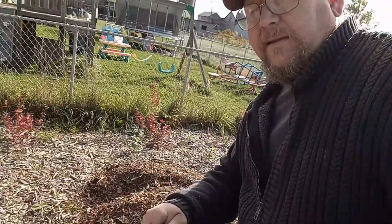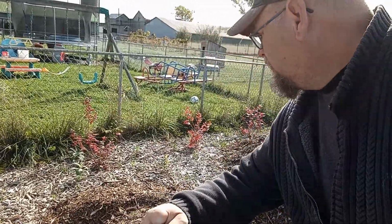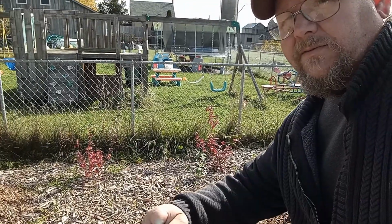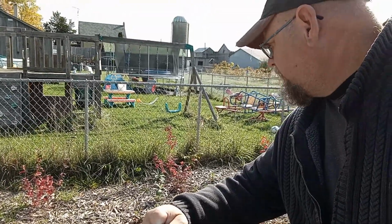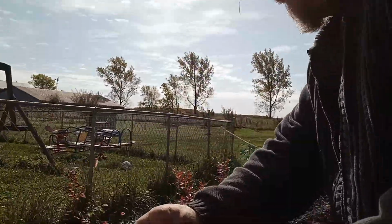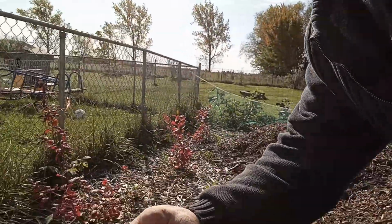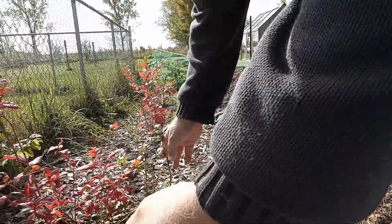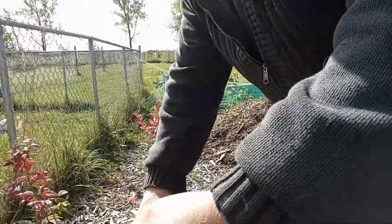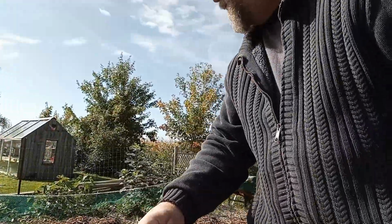The leaves are red on these bushes right now. These are the blueberry bushes. They've just turned that color for the winter, but you can see, if I can do this properly, these are all new growth. So it looks to be that it's taken well.